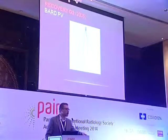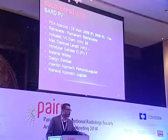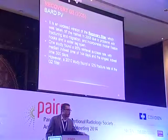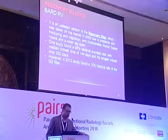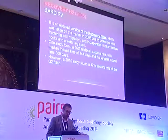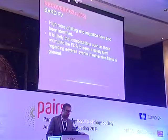So this is the Recovery G2, which came out on the market in 2005. It was initially approved as a permanent filter, then 3 years later in 2008, FDA approved it for retrieval. It's basically an updated version of the Recovery filter, which was taken off the market in 2005. It has a very good retrieval rate, and the issues with this filter, improved with the G2 filter compared to the previous, were fracture of limbs, which was demonstrated on numerous occasions. They have rates of tilting and migration.